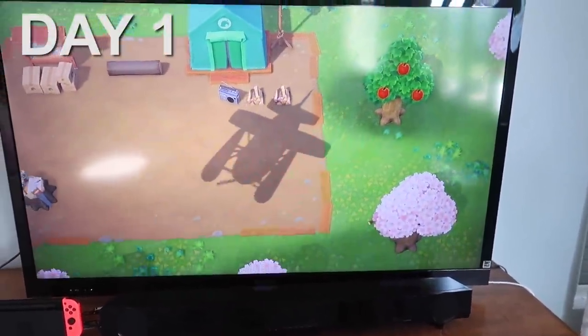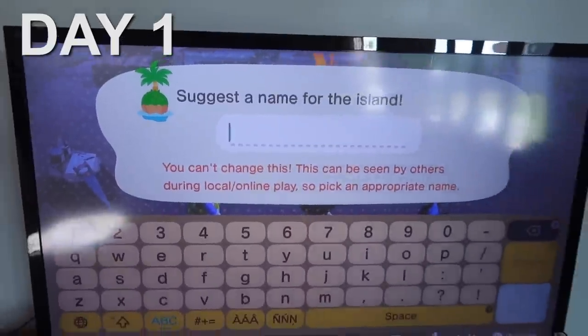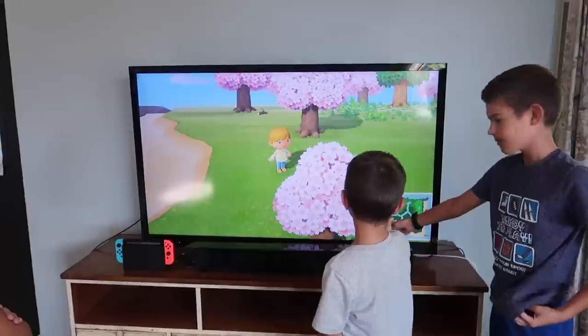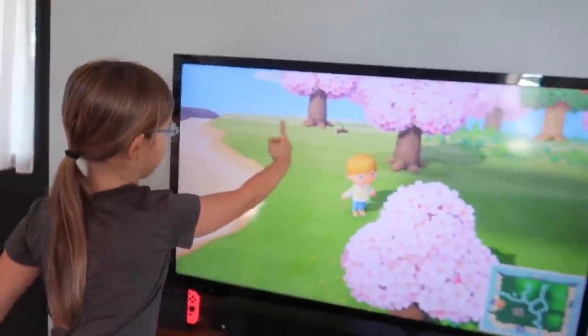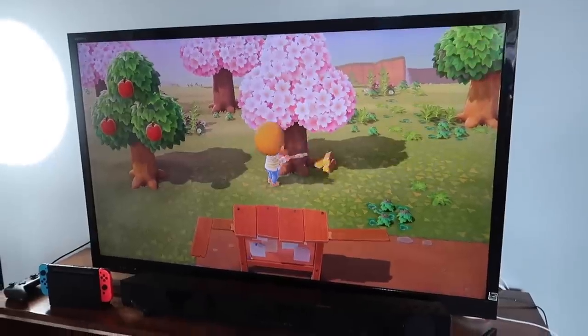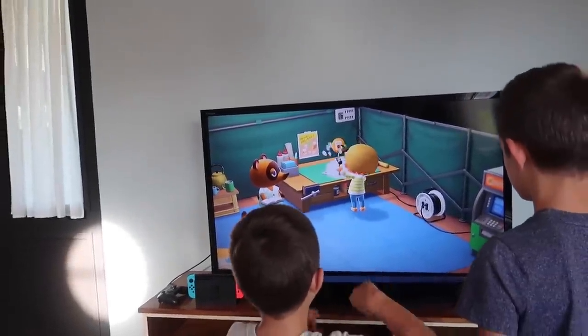On day one, you get dropped off on a deserted island with nothing, and then you get to build up the island to create your own paradise. Okay, Elise, we get to name the island. What do you think? I like J Island. So we're trying to decide where to put our tent. I think somewhere like right there. I like it. By collecting materials on the island, you can make tools and furniture and all kinds of stuff.